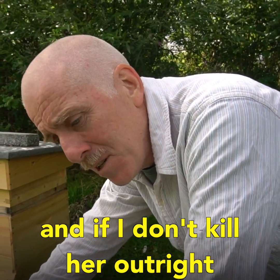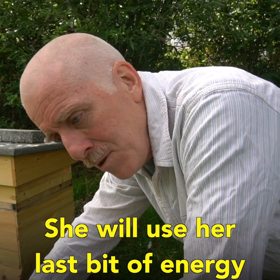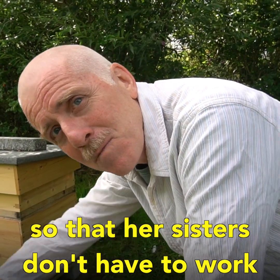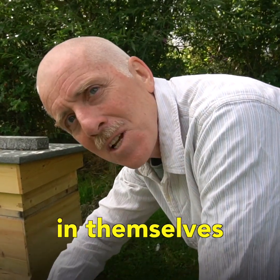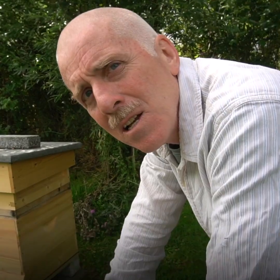If I injure a bee when I'm doing an inspection, and it happens, and if I don't kill her outright, she will use her last bit of energy to throw herself out of the hive so that her sisters don't have to work to pull her out. They are completely uninterested in themselves. They work for the good of the colony always.